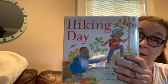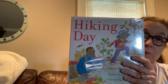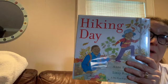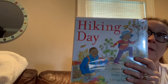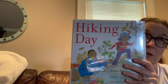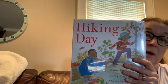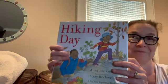Now, there were a lot of animals in this hiking book. Do you remember what we saw? Tails and tails. We saw a frog, or toad. We saw a woodpecker, a deer, a chipmunk. What else? A porcupine. I think that might be it. Is that everybody we saw? Yes, I think so. That was a fun one.